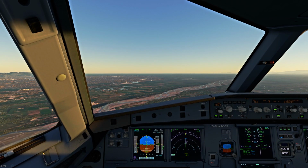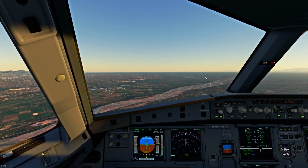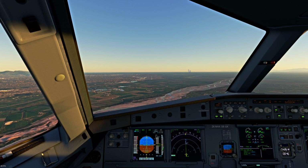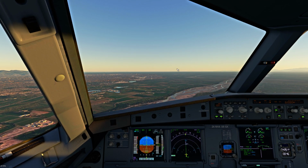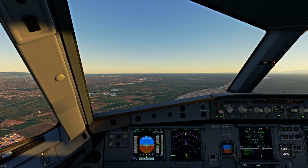All right, we can go ahead and go FMS managed mode. Start pulling our speed back. Let's go ahead and speed check flaps 3. We'll let flaps 3 come in. And let's go ahead and go flaps full.